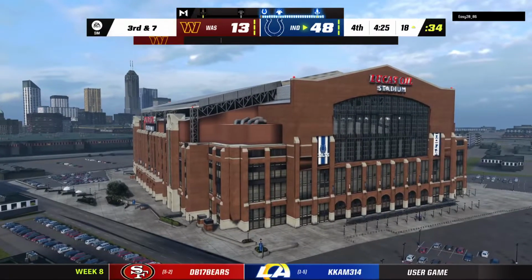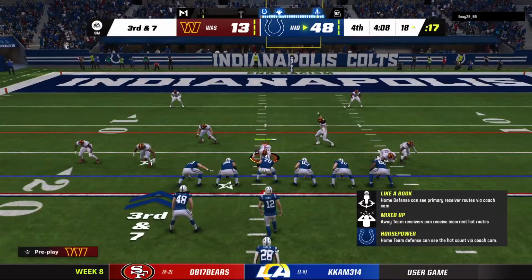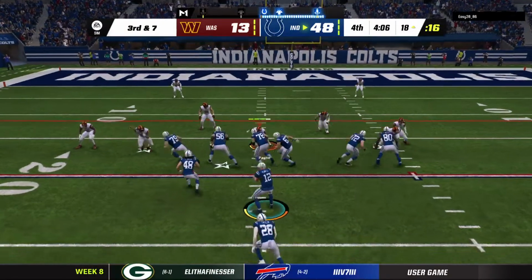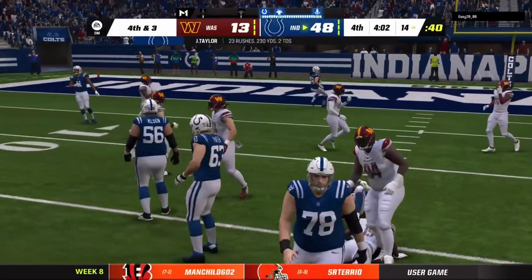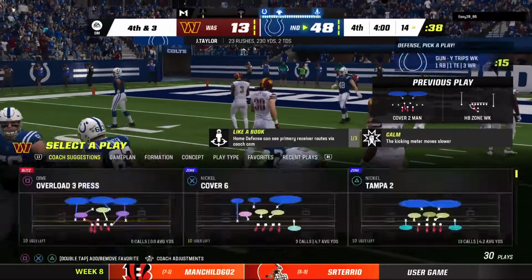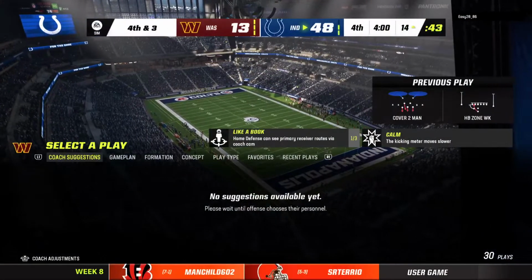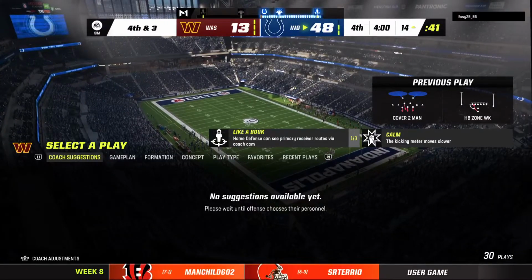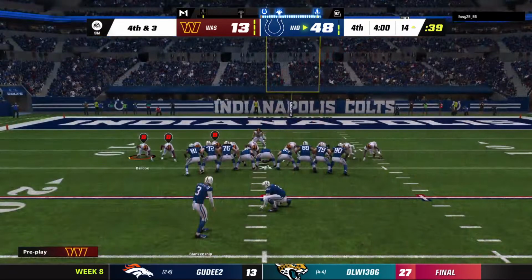Only a gain of a couple there. That leaves them needing about 7 here on third down. So 7 yards from the first down here as they come up to the line of scrimmage. They run once more with Taylor. And he is not going to get to the marker as they stop him short at the 14. The Colts going to use the first of their timeouts. It's just their first. They'll be down to 2 remaining as we step aside here in the fourth quarter.